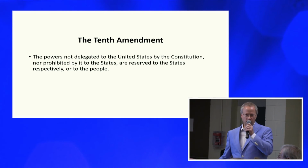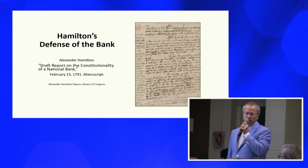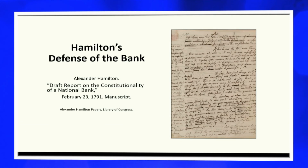So how do you decide? Here's a constitutional conflict, one part of the Constitution against the other. So what Washington does is he asks his cabinet officers to write responses to his questions on the constitutionality of the bank. And Jefferson's response is kind of arcane, kind of brief. Hamilton goes all out, but he lays it out in exquisite detail, very long response. Here's a draft of his letter to Washington.